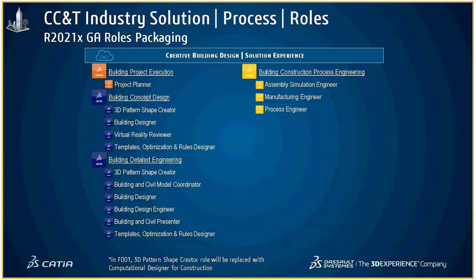Creative building design has 4 processes. 2 of them are majority CATIA. One of them is specifically what I'd like to look at. That's the building detailed engineering process. That process has a number of roles. So the solution contains processes, processes contain roles, and then those roles contain applications.